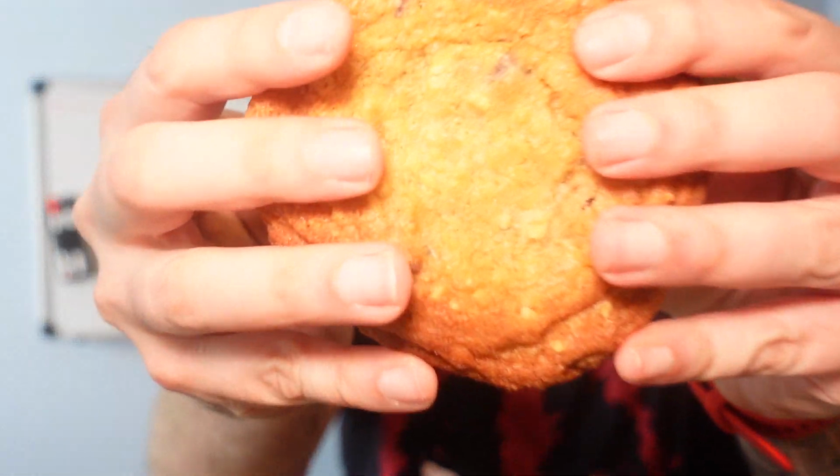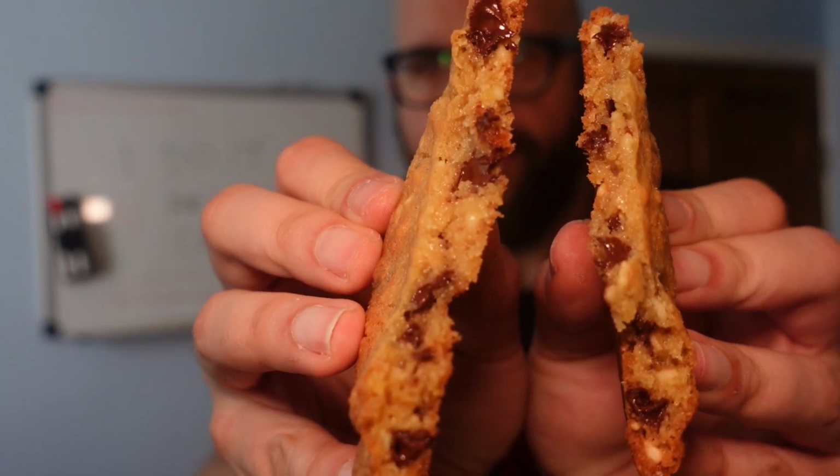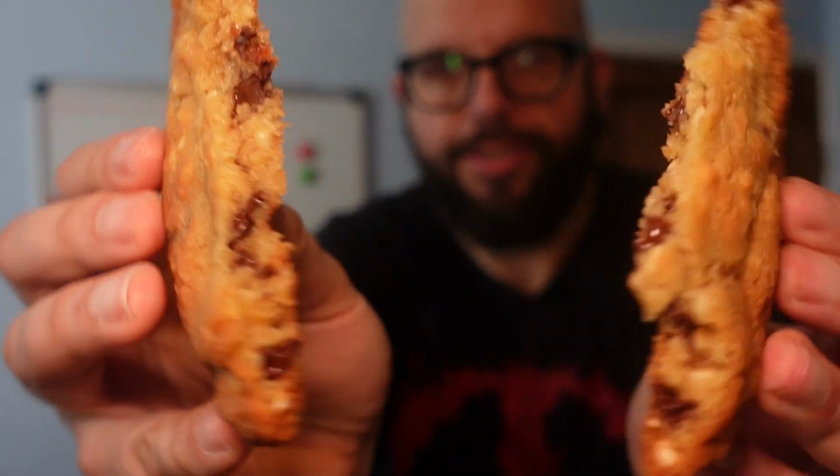It smells really good. It smells like a really good cookie. It looks like a really good cookie, but is it the perfect cookie? That's what I want to know. So I'm not going to waste any more time. I'm going to break into this and see how it's come out. I picked the biggest one, the heftiest one, because why not? So let's give this a bit of a break in front of the camera. That does look like a nice middle. I'll say that for sure. It has got the nice crisp edge and a gooey middle. That is kind of what you want from a good cookie. So let's give it a taste.